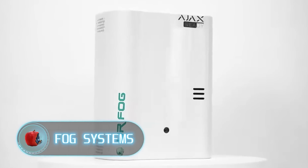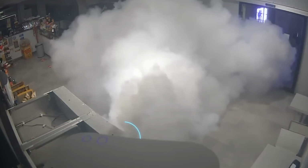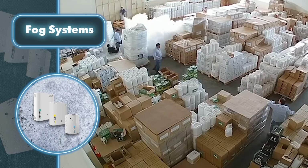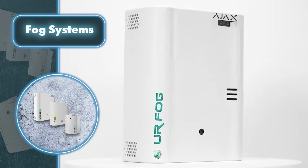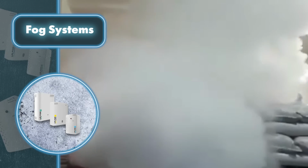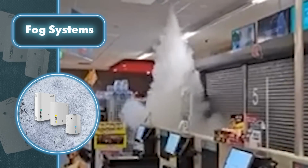Fog systems. Take a look at how fast smoke fills up different rooms. This solution from Fog is designed to confuse criminals. You can easily notice how smoke quickly fills up any room in the video. It's likely that each room is outfitted with a specific device model that works best for its size. Want to fog a 6,500 square foot room? No problem, there's an option that'll do it in just 28 seconds.